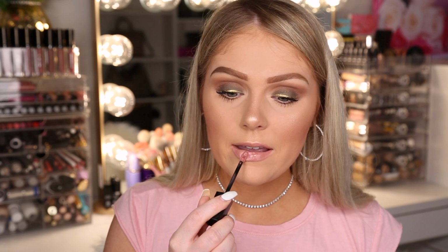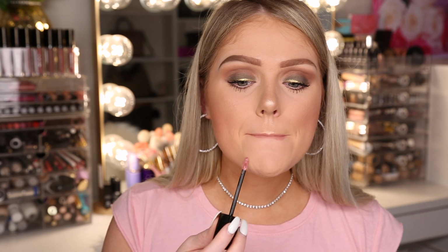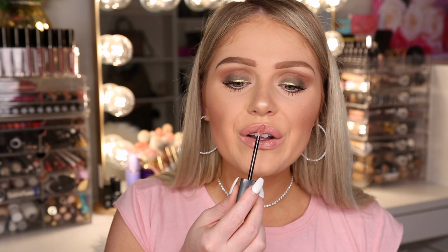This one is in the shade Charmer. It's a pretty mauve-y. Ooh, yeah, this one's pretty. Ooh, these are really, really creamy, which I like.